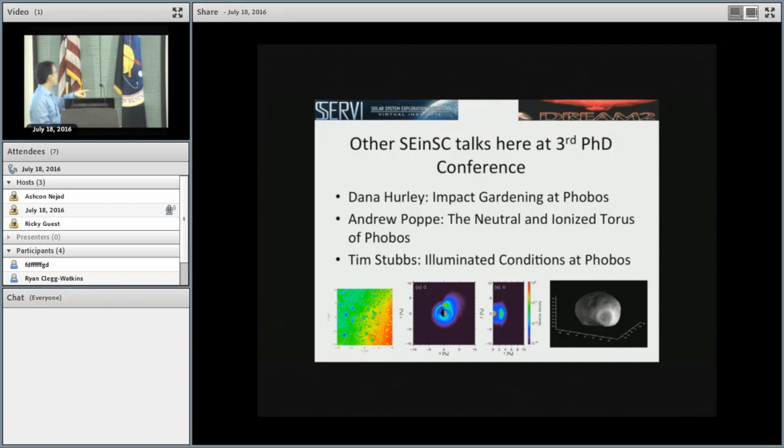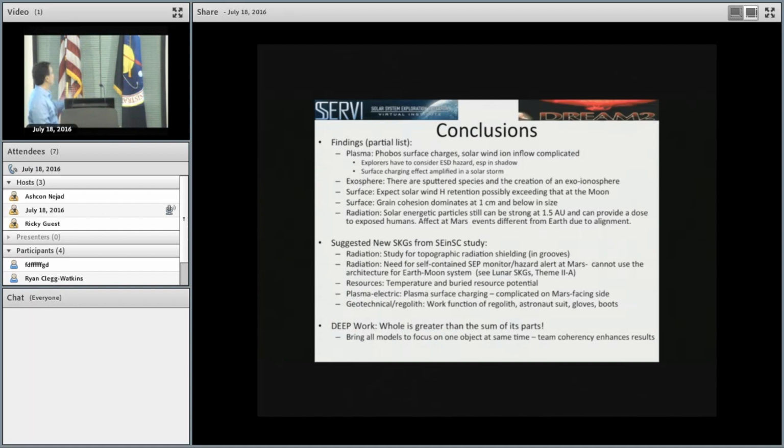So to conclude, we have a whole bunch of findings involving plasma and plasma charging, exosphere surfaces, and where grain cohesion dominates. We have a new set of SKGs to add. Some of these may already be in, but I think we need a self-contained solar energetic particle monitor hazard alert at Mars, because the architecture we have at the Earth-Moon system works great for the Earth and Moon, but when Mars gets out of line, it won't work.